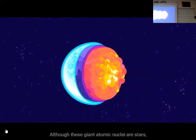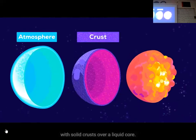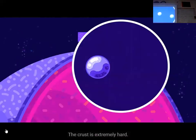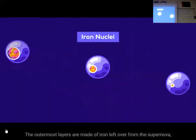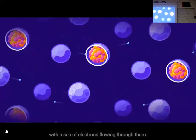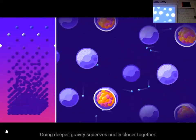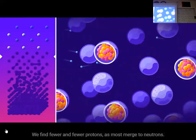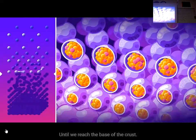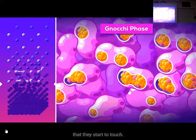Although these giant atomic nuclei are stars, in many ways they're also like planets with solid crusts over a liquid core. The crust is extremely hard. The outermost layers are made of iron left over from the supernova, squeezed together in a crystal lattice with a sea of electrons flowing through them. Going deeper, gravity squeezes nuclei closer together. We find fewer and fewer protons as most merge to neutrons, until we reach the base of the crust. Here, nuclei are squeezed together so hard that they start to touch.